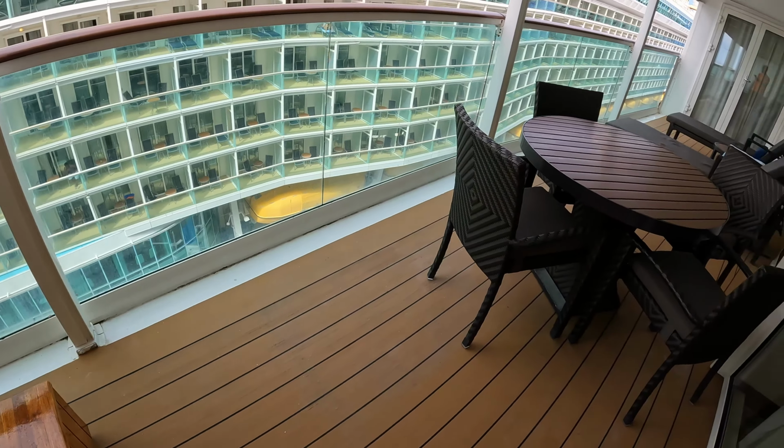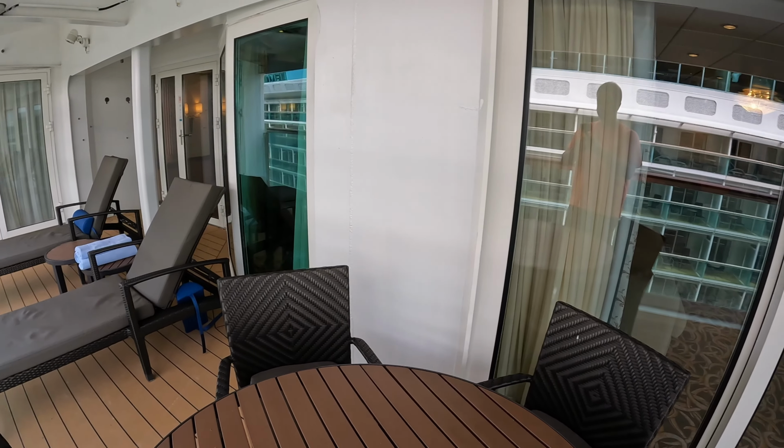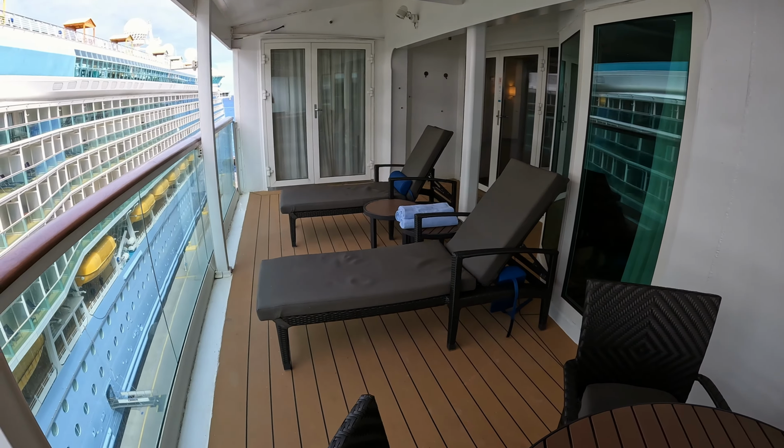Let's take a reverse shot of the balcony. Like I said, plenty of room to hang out, host people, have drinks. And then one other thing to show, this is the doorway back into the main living area, and it is a traditional slider door that you will see on most rooms. So let's head on in and close out the video.